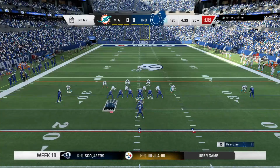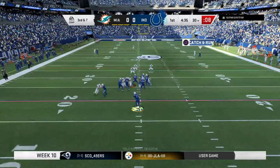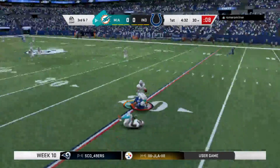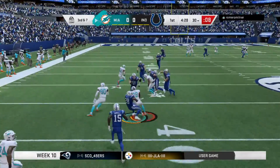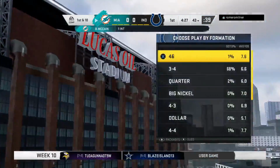Alpha! 12. Here's Rivers. Looking deep downfield. Now that'll be tipped and intercepted. Picked off by Bobby McCain. And a great return as he takes us up just shy of the 45.